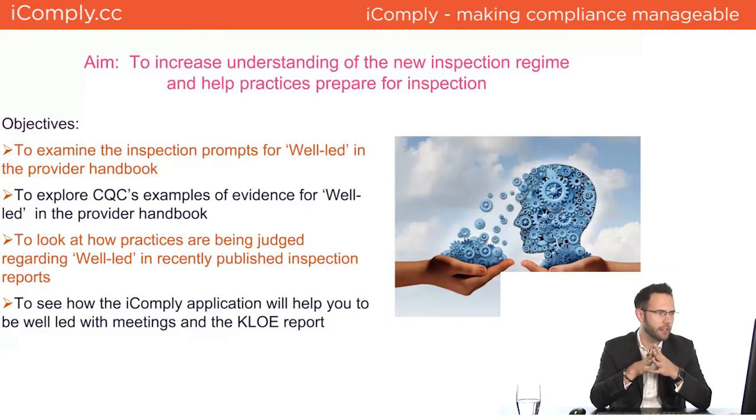So we're going to see that the inspection prompts are a bit more intuitive than the safe inspection prompts, and there is a clear pattern emerging in what the CQC are looking for. And it basically comes down to, with Well-led, it's having a clear leadership and governance structure, leading by example, caring about what your patients and your team think, supporting your team to develop with CPD and appraisals, having regular meetings where you update your team on your policies and your procedures, and you share learning, and having a governance system that operates effectively, so one that you're actually using and it works, and the one that leads to continuous improvement, which is one of the prompts, as we'll see.